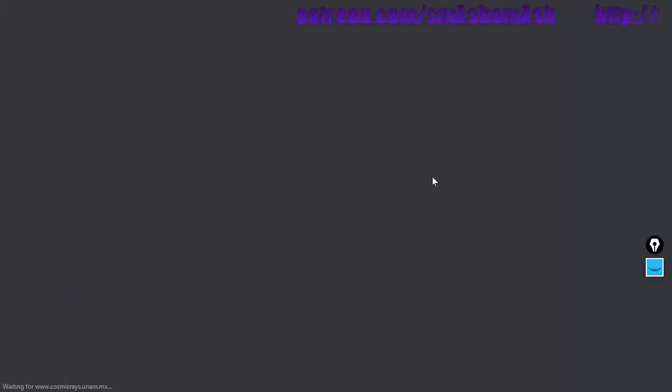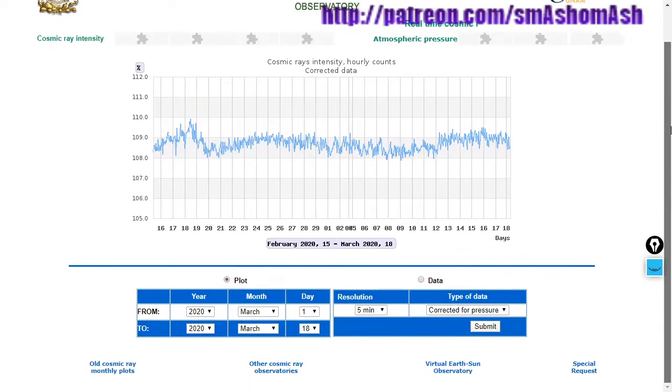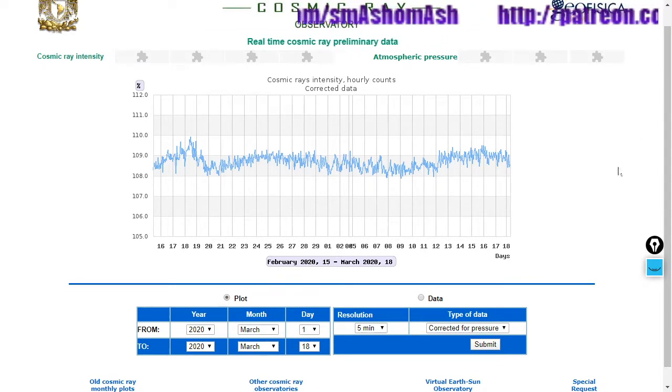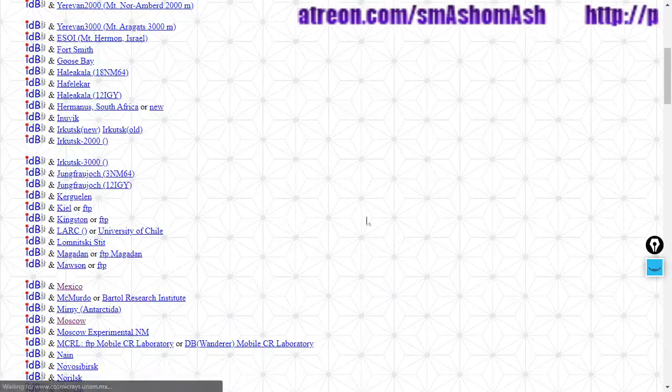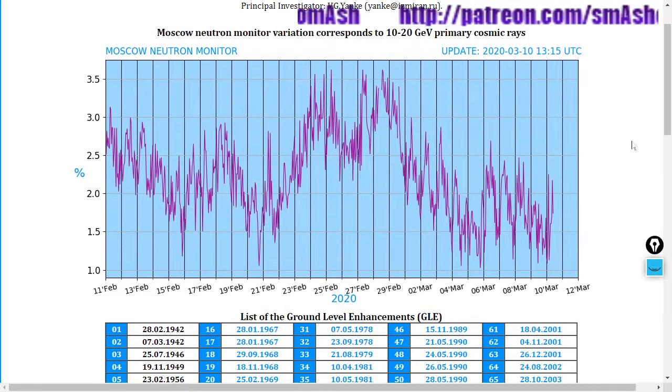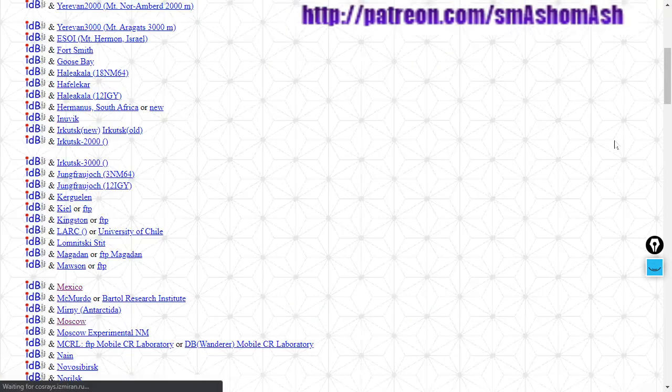Next, Mexico City, which hasn't been reporting. There we go. She's back online. The Mexico City Cosmic Ray Observatory, looking flat as well over the past 30. Moscow is the next on the list. There's the Moscow neutron monitor. And a slight downtrend there at Moscow following some oddities.